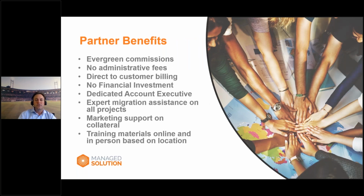And for the partners, we have a lot of them, and it's not always perfect, in that we're taking a discount we get from a provider like Microsoft and reselling something to your customer. We're doing what we can as far as getting the best discounts we can, and that's just how it works. But evergreen commissions: once you partner with us and we get a client onto that CSP platform or managed service platform, or they're using our help desk, you get commissions forever as long as the client's with us. No administrative fees. We don't charge you to be a partner. Direct to customer billing. We take care of that for you, because believe me, it's a nightmare.